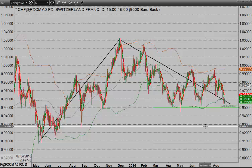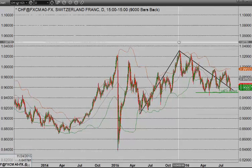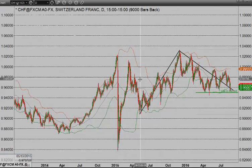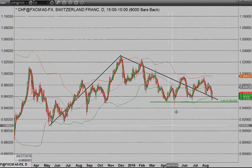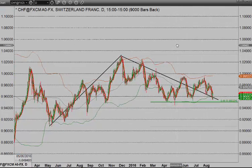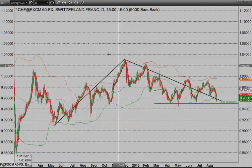So love Swissy. We've been calling it the trade of the decade for a long time. It worked out really well for us last year too, where you had a beautiful 2/3 retracement in here, and then you had a big run up, and we'll see if you get that again. So as long as you're holding these levels in dollar Swiss, then this guy's good on the upside longer term.